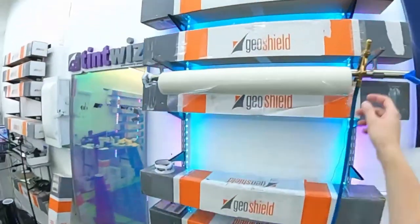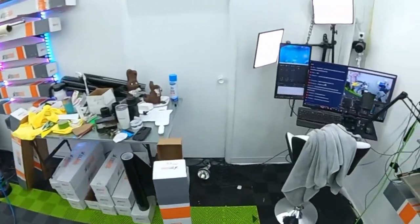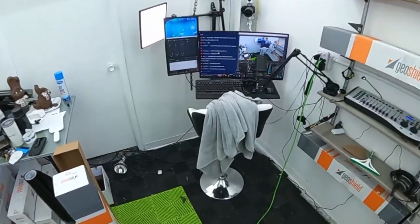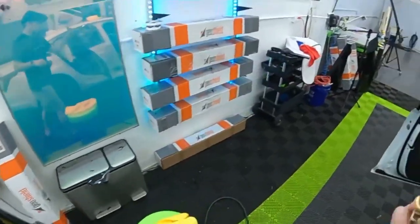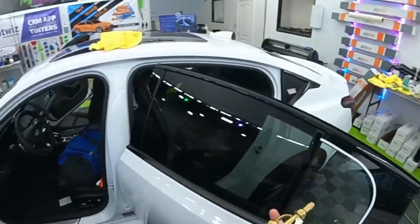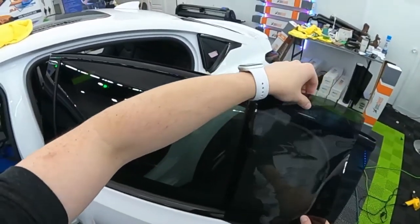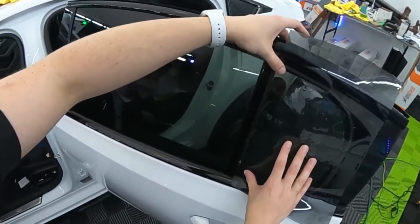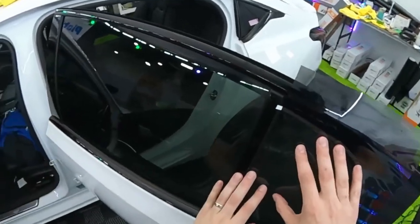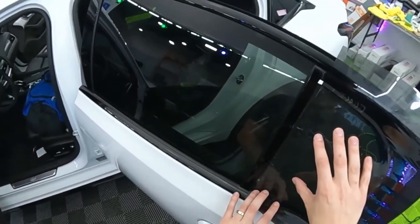But if it doesn't make sense, it doesn't make sense. This is where I found it can work. Is it the be-all, end-all for my business? No. And if you're just a one-person operation, is it going to be a huge benefit to your business? No, not really. It's going to be okay. But if you're getting more cars in and you're looking to speed up, it can definitely help out. Lots of shops use them. Lots of shops like them.